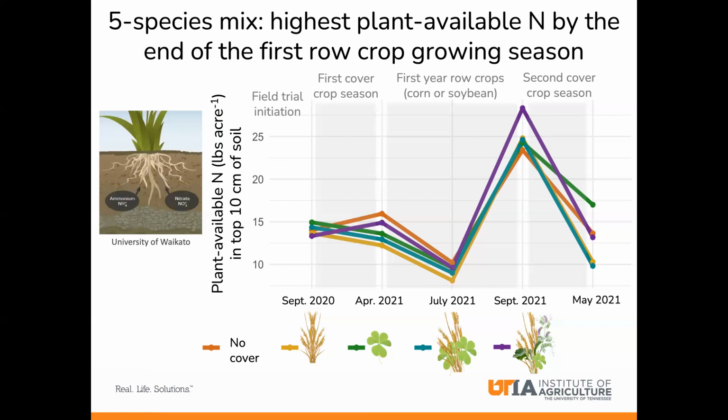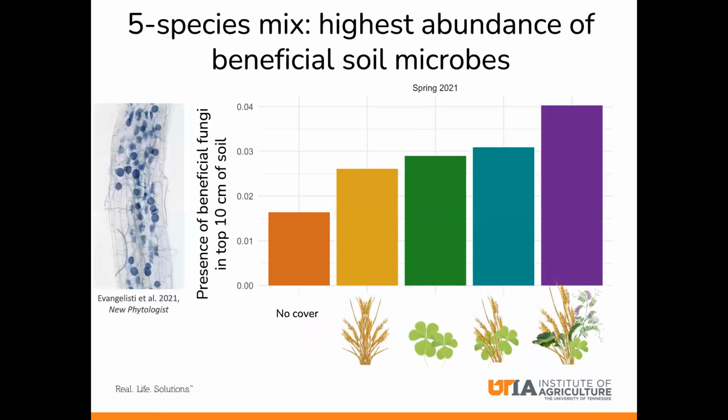You'll see that clover plots have the most nitrogen after the second cover crop season. Our legumes actually did really well during this winter, so their residues were likely able to release a lot of nitrogen into the soil at first. And finally, from soil microbial sequence data, after the first cover crop season, we saw that the 5-way mixture maximizes the abundance of arbuscular mycorrhizal fungi in the soil.